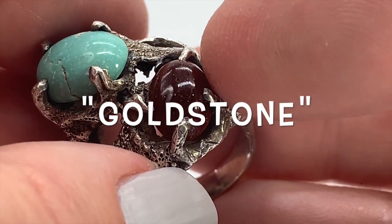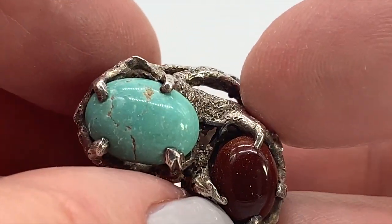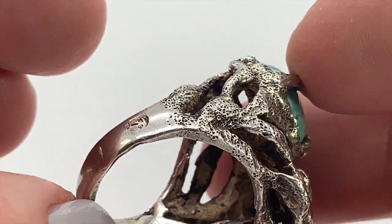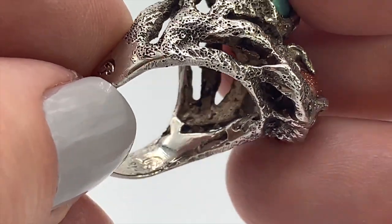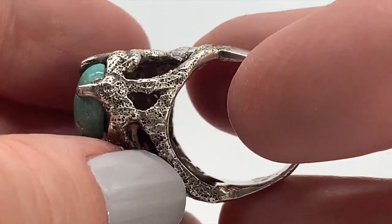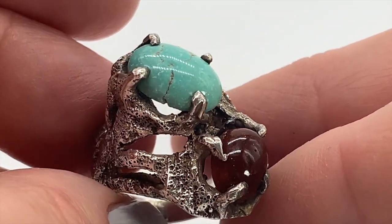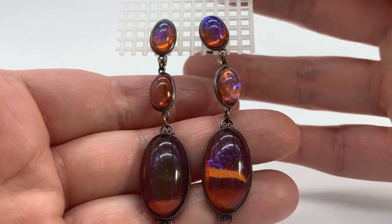Let me see if I can zoom it in. So gold stone is neither gold nor stone. It is glass, and it undergoes some sort of a process to put those flecks in there. They're not gold flecks, they're just gold colored flecks. I love the look of gold stone though. There are some markings. They're really worn away. But isn't that a cool sort of mod, brutalist looking ring? It's very different, right? This is definitely not everybody's cup of tea, but it's my cup of tea. I love this ring.